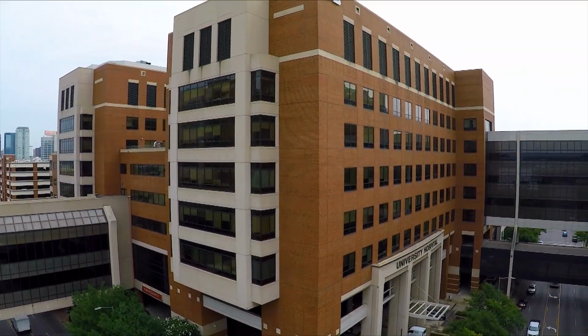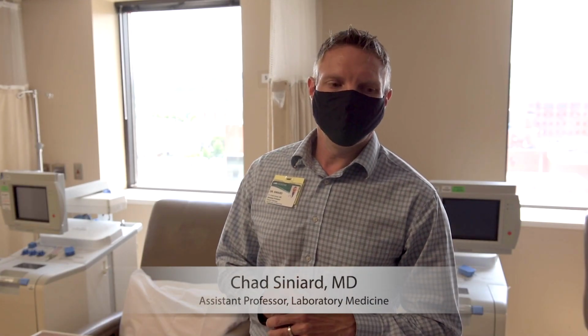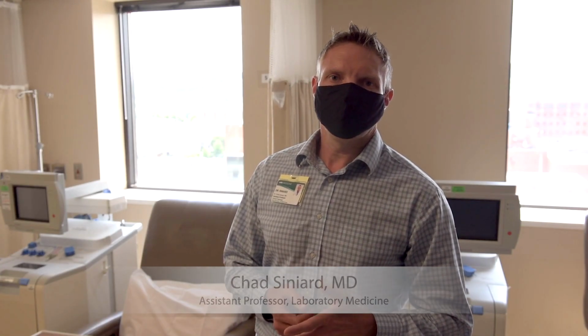UAB Hospital is the only level 1 trauma center in a very large area that encompasses Alabama, but also some neighboring states. So our laboratory, our blood bank, supplies blood products for trauma patients that come from multiple locations. While you're on your transfusion medicine rotation for 4 months, part of that rotation is going to include therapeutic apheresis, where you're going to be doing procedures such as plasma exchange, red blood cell exchange, leukapheresis, and stem cell collections for our bone marrow transplant patients. This is our stem cell collection facility here. It's on the 15th floor of Jefferson Tower.